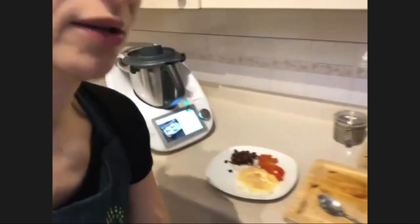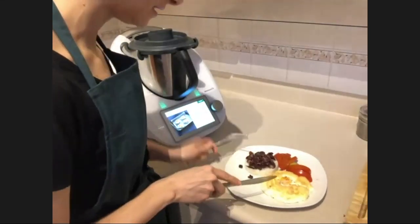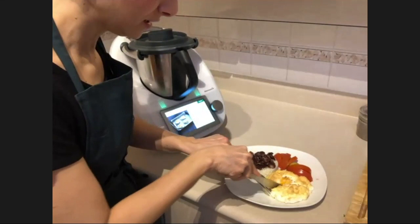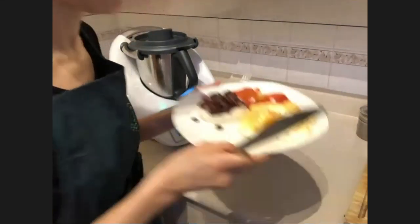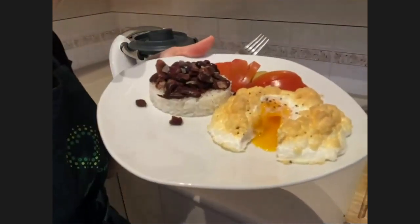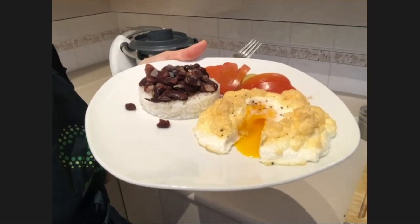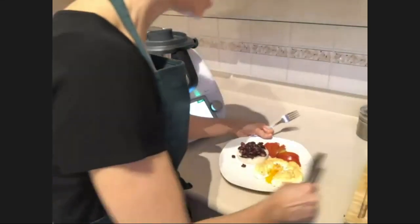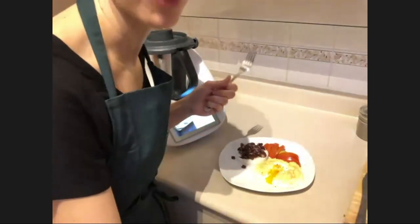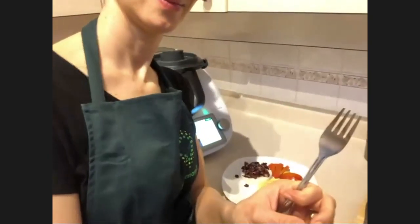And bring it closer. Look at this. When you cut it, you still have the running egg. Oh my. Look at this. This is so delicious. It's delicious with bread, with some vegetables, some asparagus, and hollandaise sauce. Oops. That's what you need the hollandaise sauce for, hey?